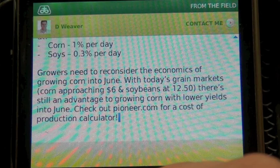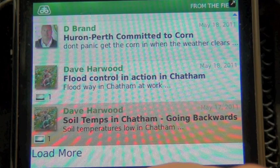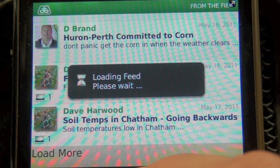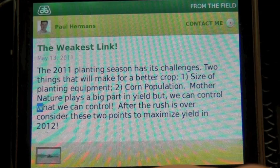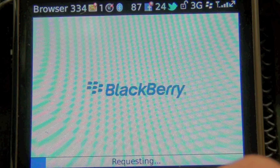But it's basically as they see issues, whether it be a pest issue or an agronomy issue, crusting or whatever, just as things arise, they can do a quick mini blog, I guess, with images, and then you're notified as an app user, if you have the app on your device, that there's new content. You click on it and you can see what the Pioneer Agronomy team is seeing and know what they know when they know it. So it's kind of cool.